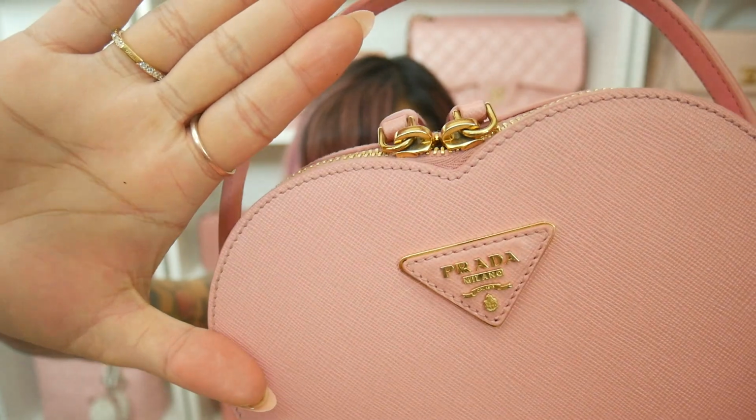These Prada crossbody bags I think are really great because, one, they're very, very durable. A lot of Prada bags are made from their Saffiano leather, which is just this grained leather, which means that it's very durable. It's pretty much all scratch proof. I mean, I've worn this one to Disneyland and I had no problem with it.